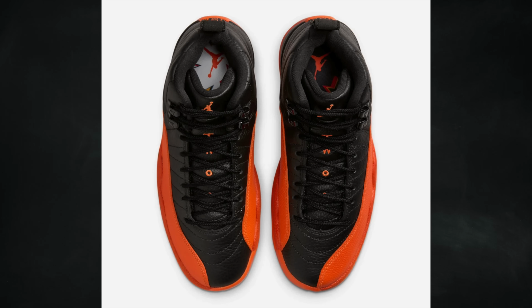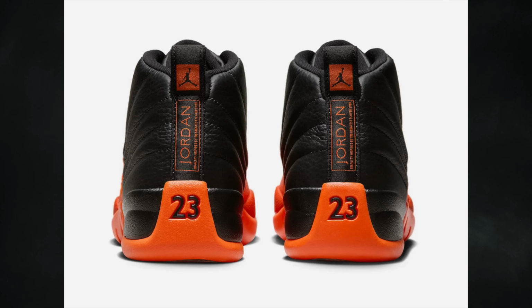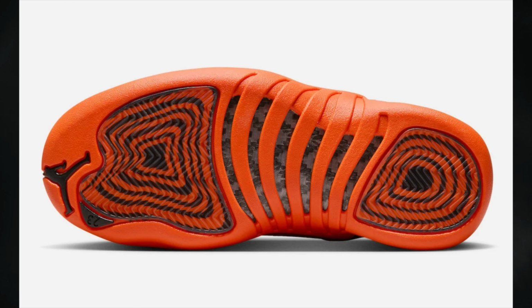To be specific, it's black, brilliant orange, and white. And from the official photos, some of the details we didn't see before, we can now see. On the insoles, we have a bunch of stars with various colors. One, the base is black, the other is done in white.